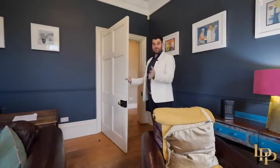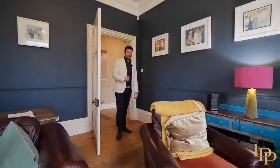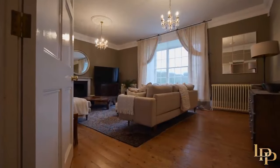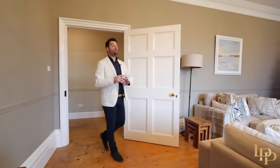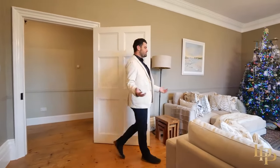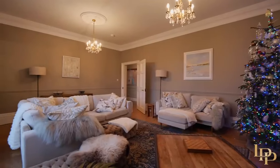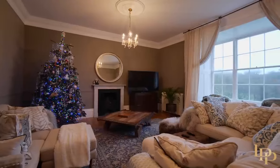So this is the snug, and the next room I'm going to take you into is probably my favorite room of the house, the lounge. And I know most would class this as a formal sitting room or a reception room, but for me, this is the lounge. Big, comfortable sofas, lovely fireplace. Obviously, Christmas is here, so we've got the tree set up.